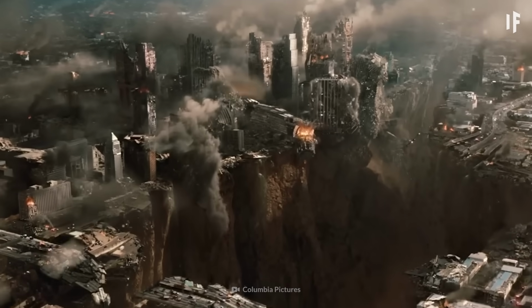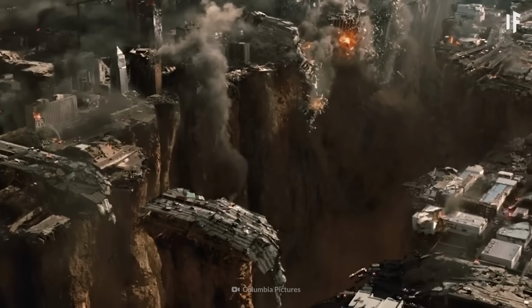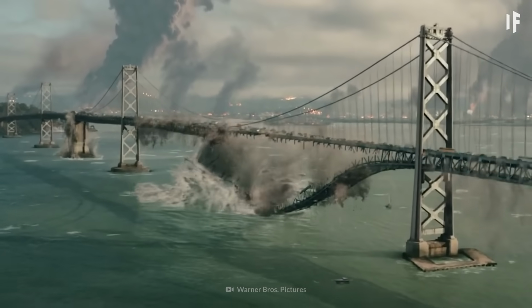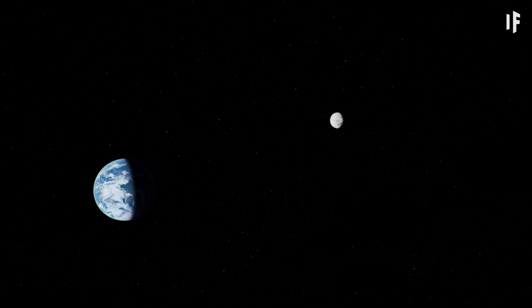With cataclysmic events happening all over the world, everything would be getting destroyed. The cities that were safe from flooding would now be dealing with massive earthquakes and scorching volcanoes. And the moon's collision course with Earth will be happening any day now. Is there any way we could stop it? Well, there actually might be a way.